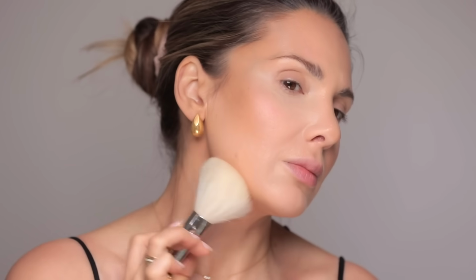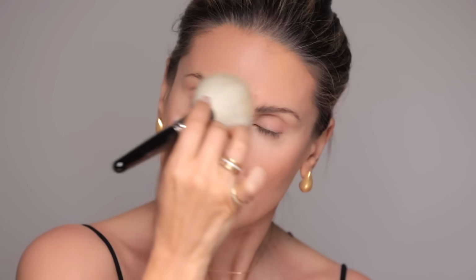Airset powder. This is translucent powder from Saie, and I love it for many reasons. First of all, it doesn't really look like powder, but it does set your makeup. Second, it's not super matte. I didn't feel like Taylor had very oily skin, so this powder was great for her. Now I set everything in place with this powder.